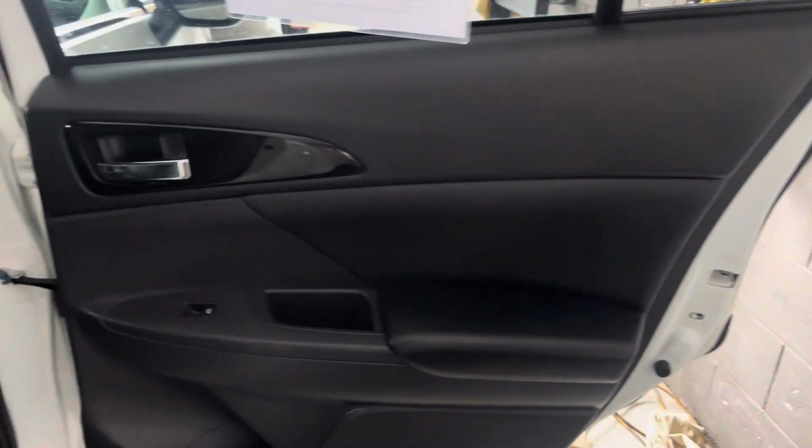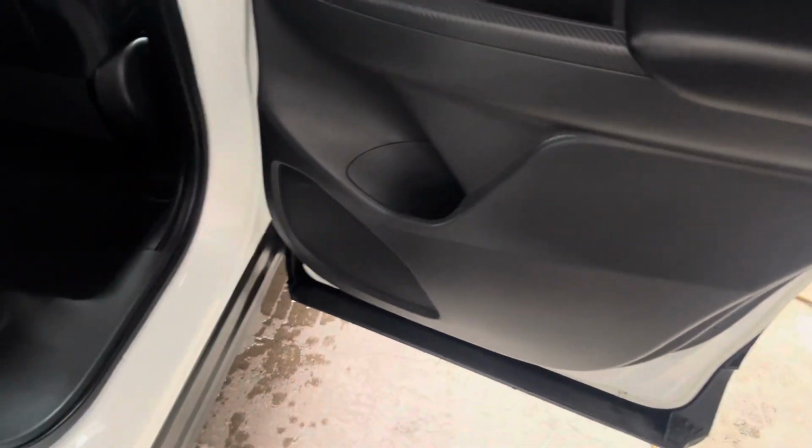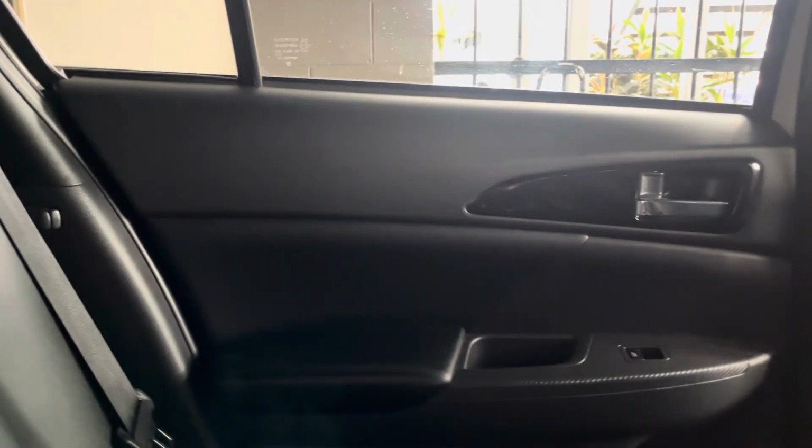Alright, through the front right hand door card, that's all nice and clean. Through here, someone's put a set of rubber floor mats in there, so obviously you can tell they've looked after the interior. And that door card over there is all nice and clean as well. Coming through the leather, as you can see, no rips, tears, marks or anything like that on there. They're all nice and clean.